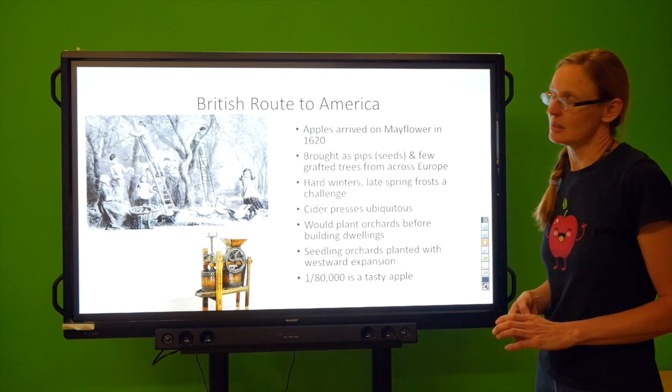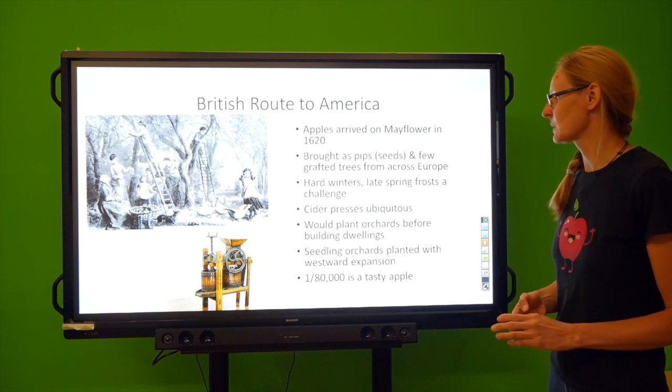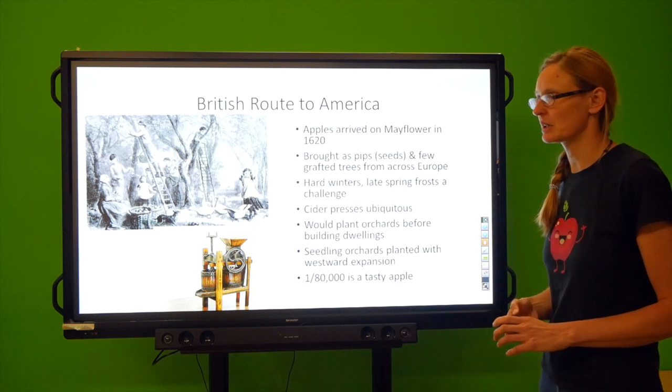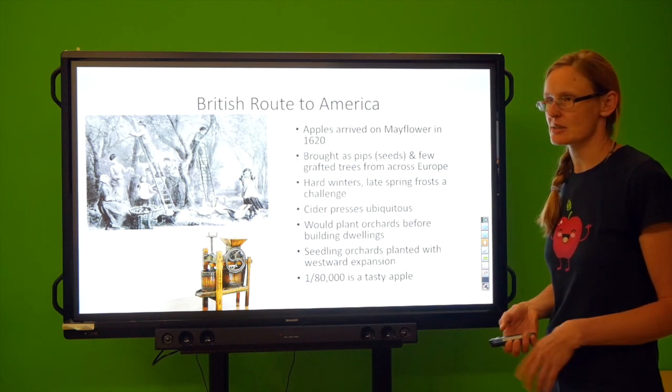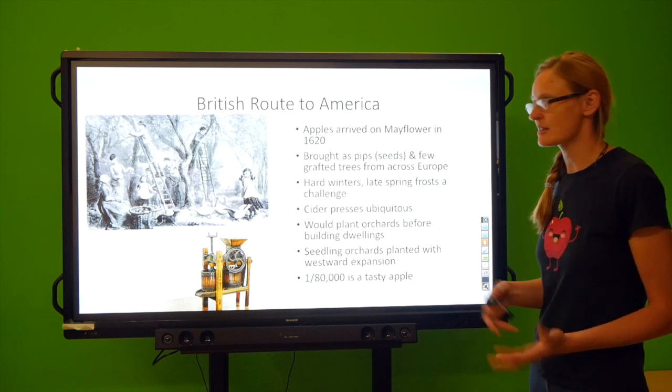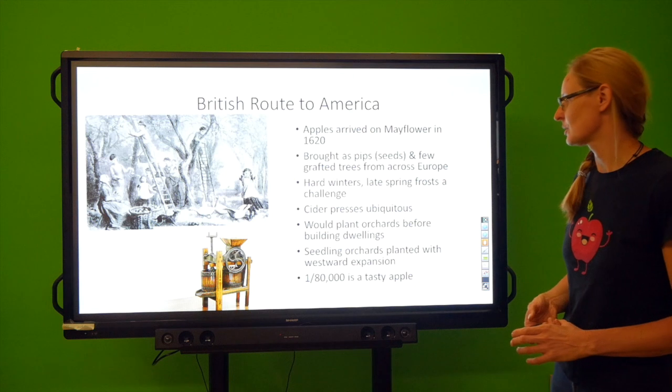Cider presses at that time were ubiquitous, so of course every household had a cider press. Every village eventually had a cider mill where you would bring your apples, bushels and bushels and wagons of apples, and you get your apples pressed into the cider, and then you bring the cider back and you ferment it or drink it.